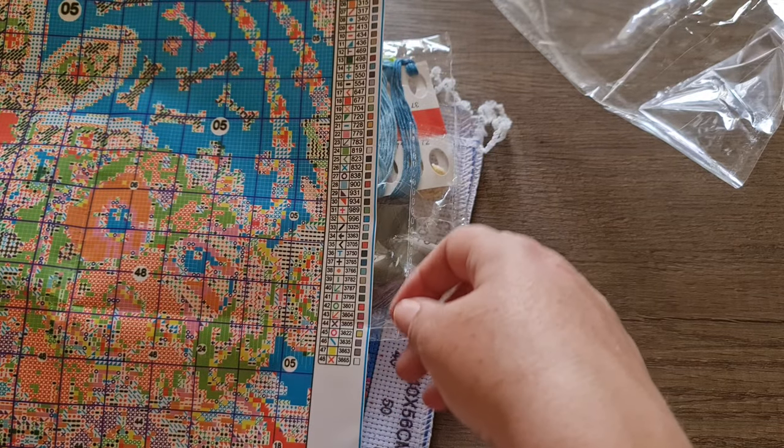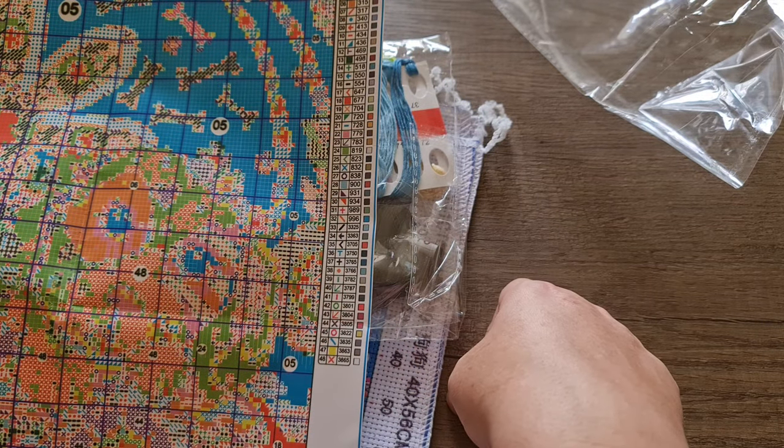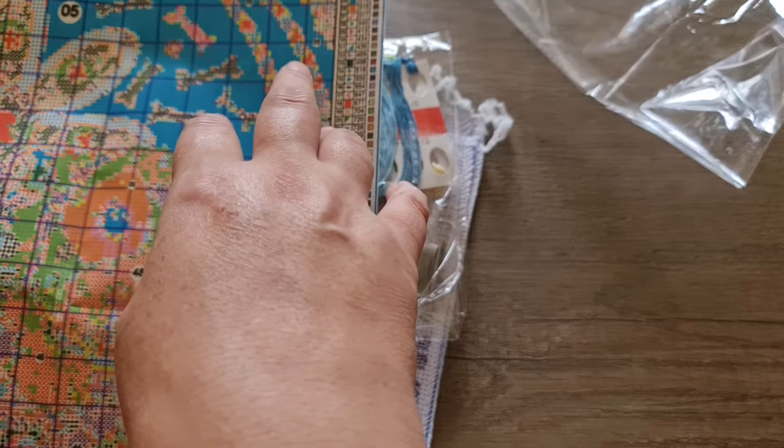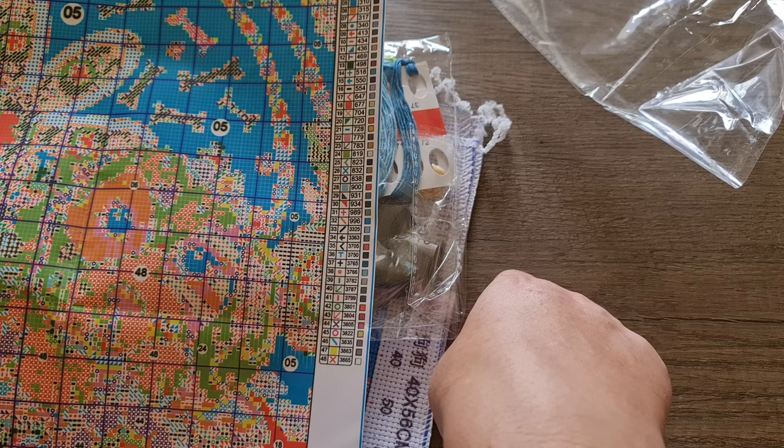Yeah, 48 colours. Wowzers. Okay, so we have 310 black, which is this number 5. So all the background. There's a lot of black in this, obviously. We have 550 purple. We have 823.